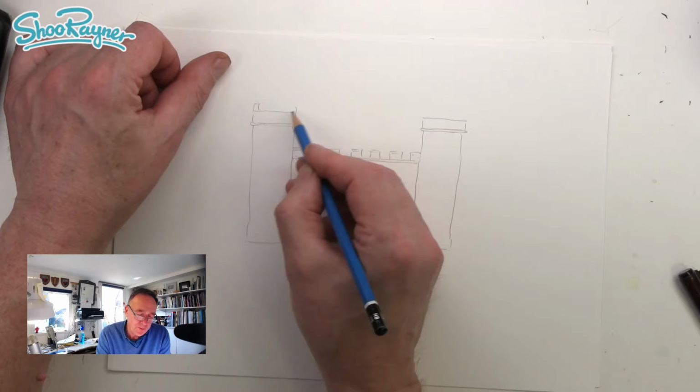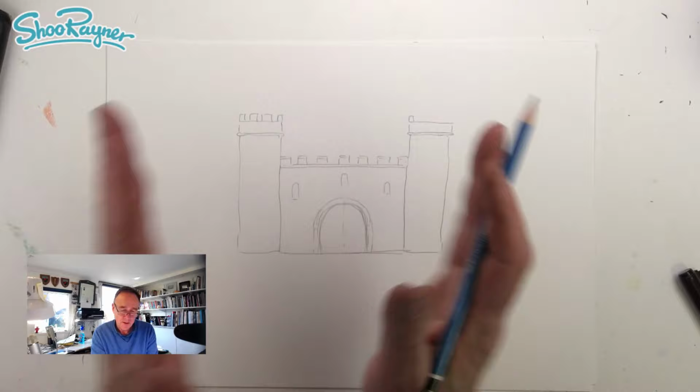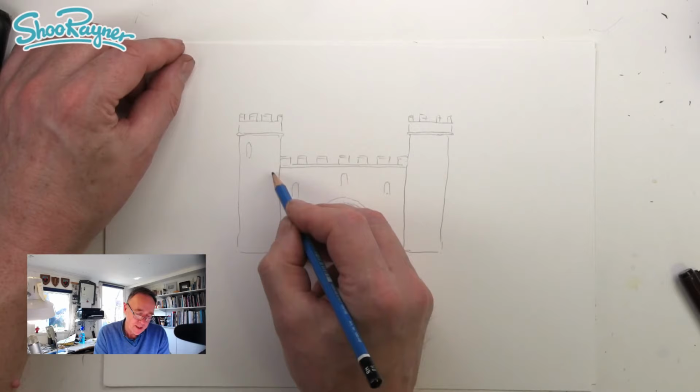So make these ones a bit shorter. And then the ones in the middle can be longer. By making that shorter that way, it makes it look like it's curving around a bit. So we can put that there, and another one there, and another one there. And then if we have some windows, one, two, and another one there, something like that.